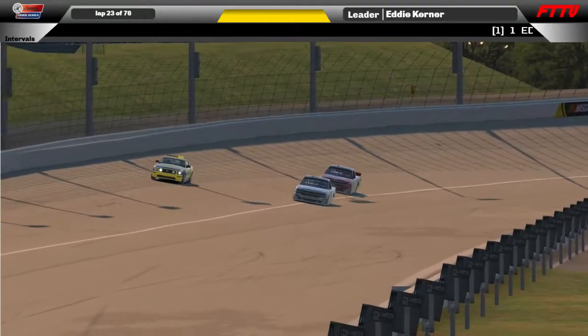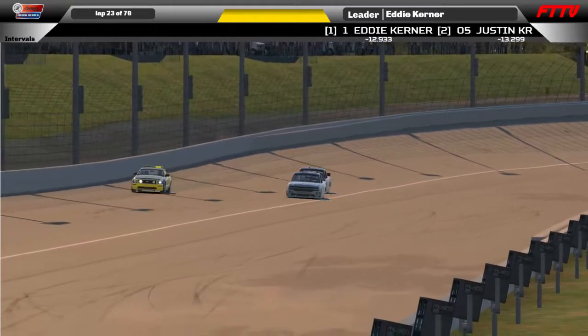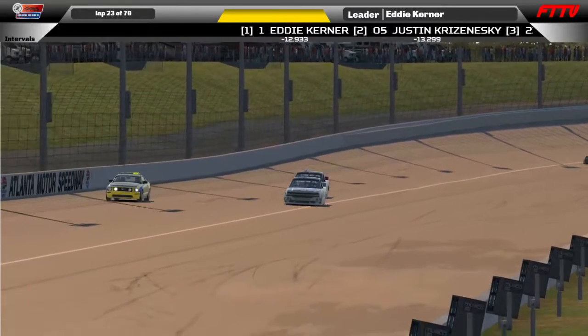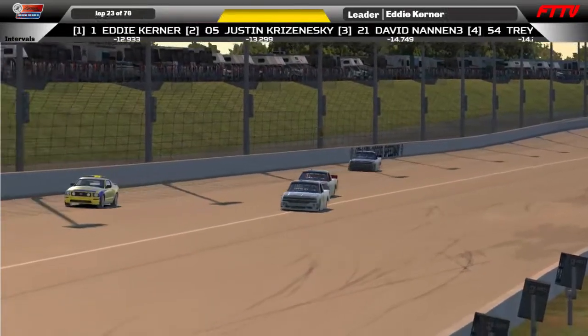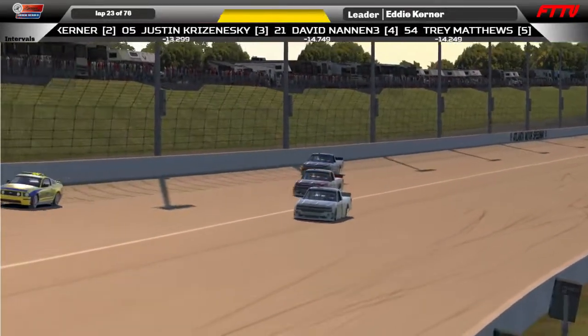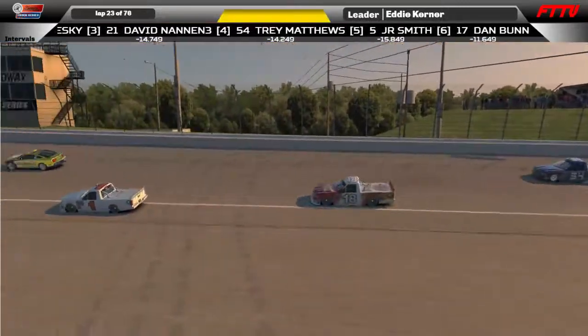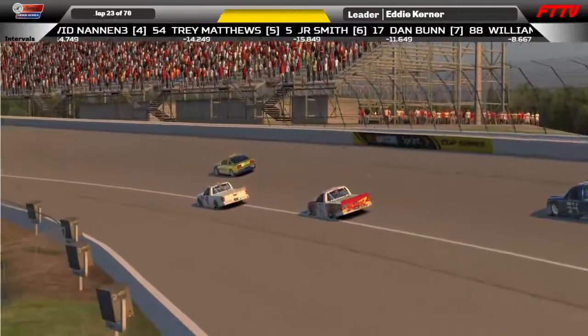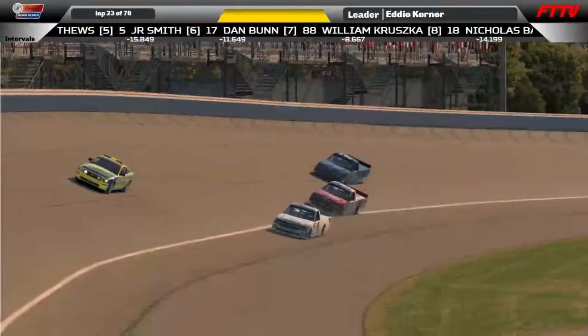Yeah, that's a bold strategy. Eddie Kerner did not come in. I don't believe the 18 did either. Either that or he stayed out last time. Maybe they're thinking that the track position's much more important. Very interesting strategy. We saw it didn't work out too well for the 26 there. But maybe he's thinking he has a better truck.